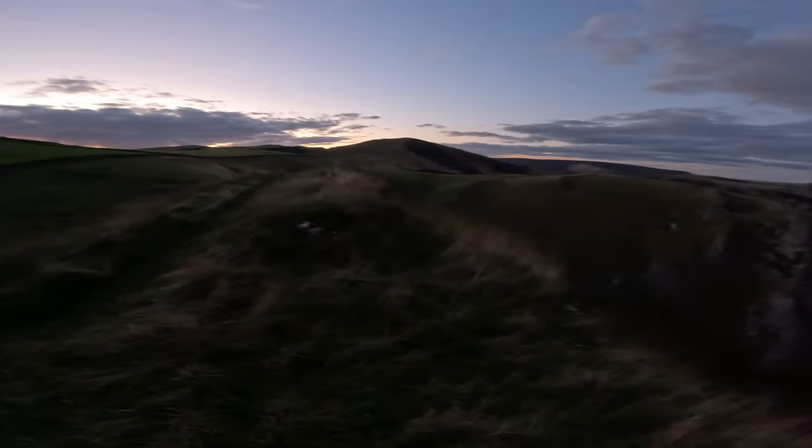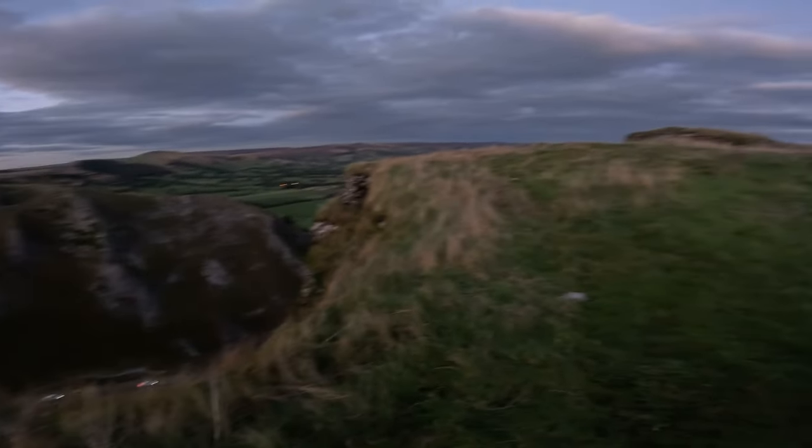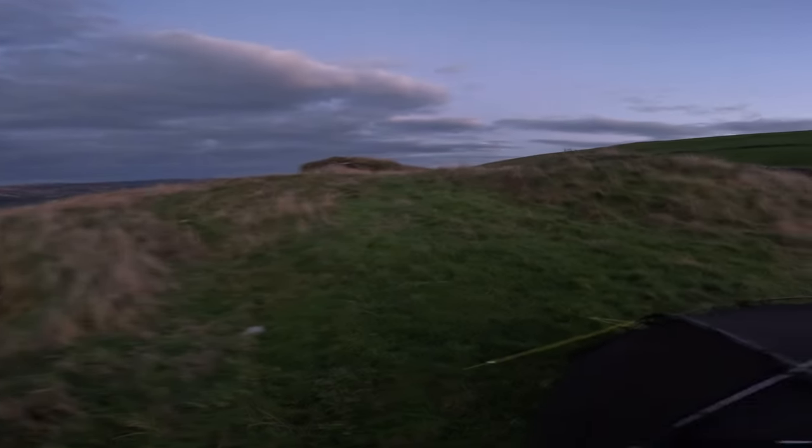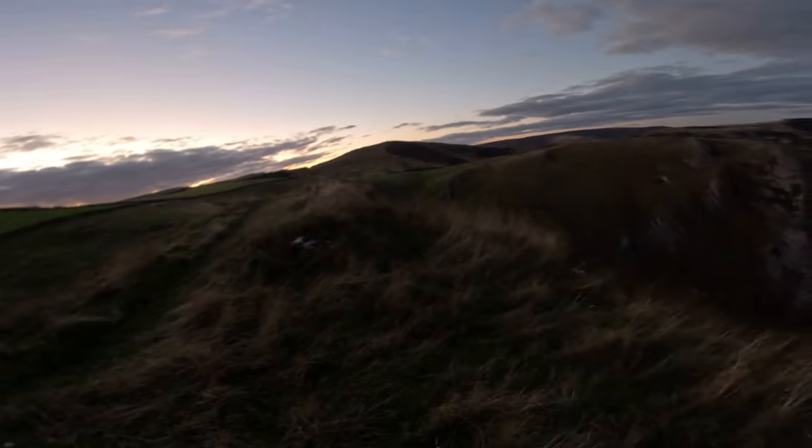There's the tent set up. Starting to get dark now. Not another soul up here. The wind has started to pick up a bit now. It had forecast winds, so I didn't bring my drone with me.